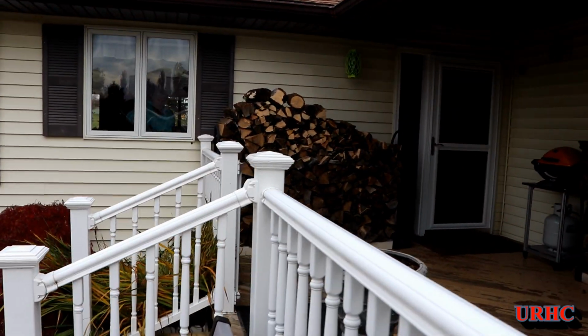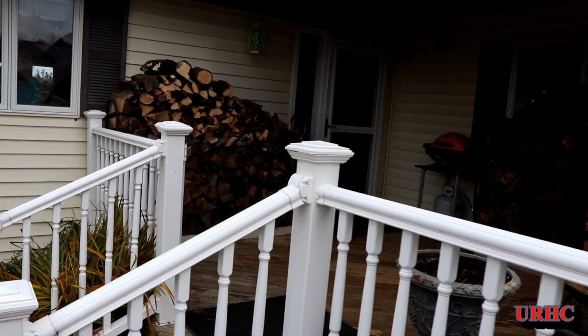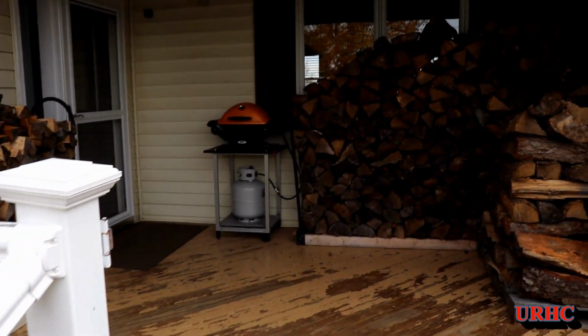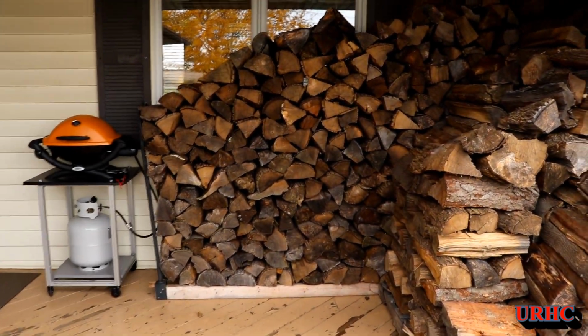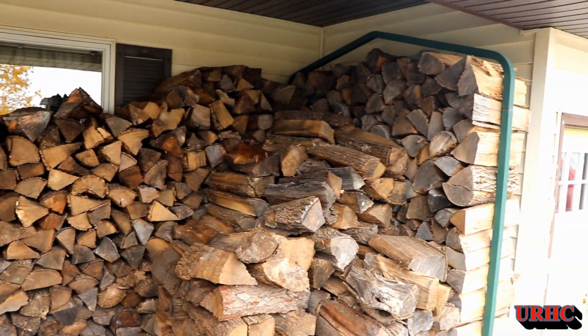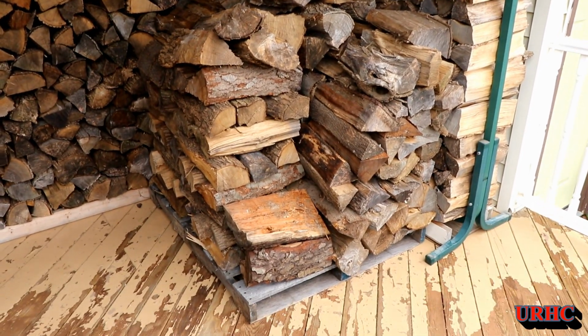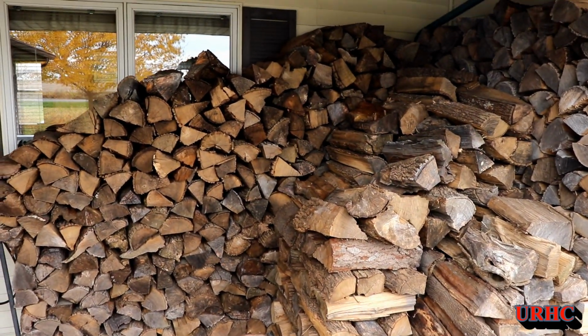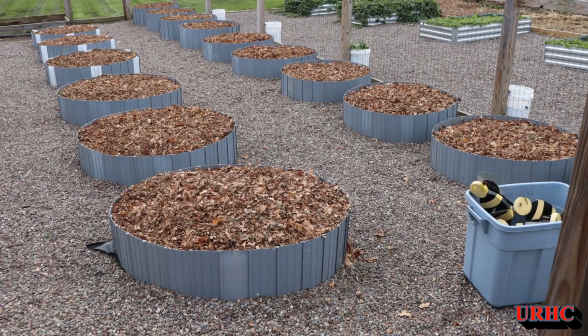And up on the porch, I've got some wood stacked up there too, ready to go. We've been burning the wood stove for a couple weeks now in the morning. Just start up a quick fire in the morning, and I got enough till the end of the year stacked up right there now. So, we're all ready for winter. So I just thought I'd show you.